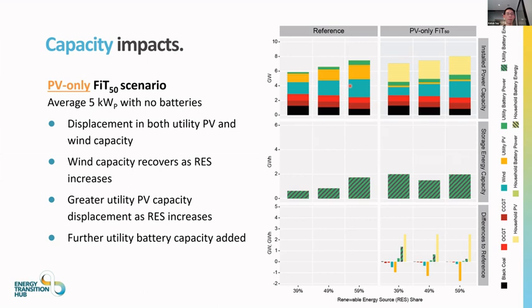And once you've got greater, and this magnifies itself as you get up towards higher renewable energy shares. And at the same time, you also increase the amount of utility battery capacity that you need. So given that you've got all these households with rooftop PV that's not being controlled, they're all generating consistently, it would make sense to then install more utility battery capacity to take advantage of that.